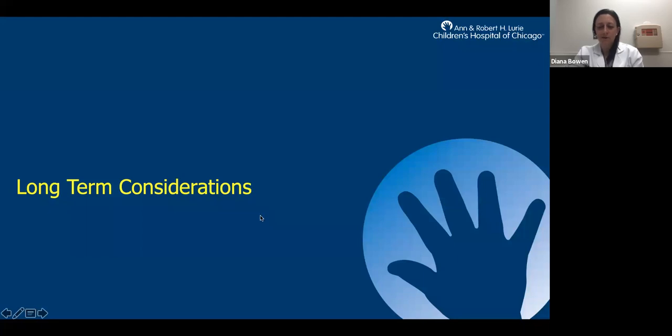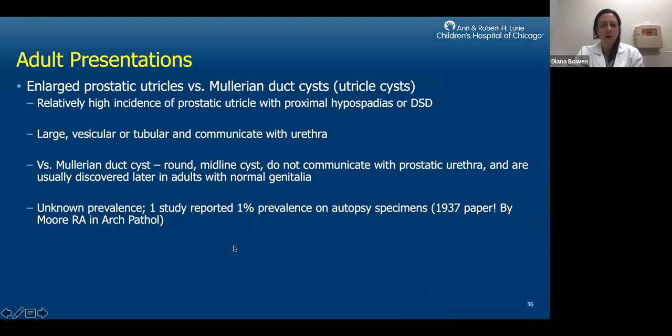So we'll close out with just a few long-term considerations. In adults not previously identified, usually what these adults come in with is actually utricle cysts, not true prostatic utricle cavities. That's different than the large communication with the urethra versus the cyst, which is just a round midline cyst, and it doesn't usually communicate with the prostatic urethra. Kind of an unknown prevalence.